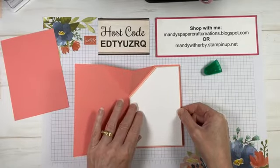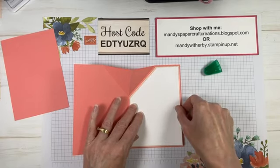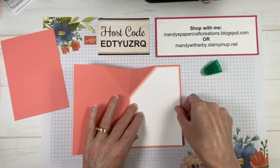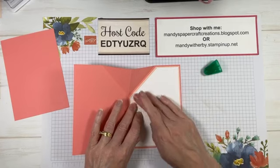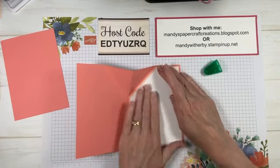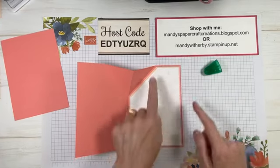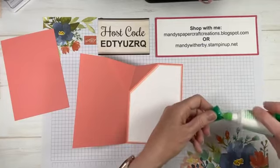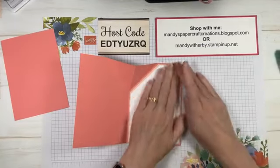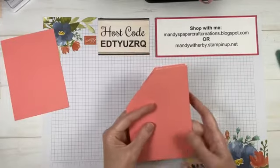And pop that in there. And we should have that 2mm border again. You will get a little bit of a deeper border on that angled edge just because of that angle. That's kind of just how it works out. But you'll have your 2mm border around all of the other edges. Okay, so now we've got our pop-up ready to go.